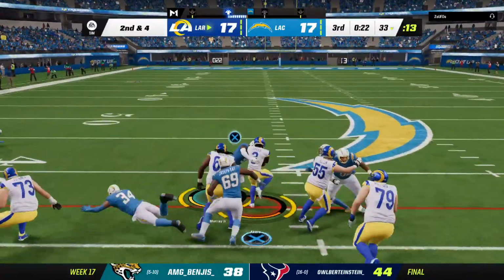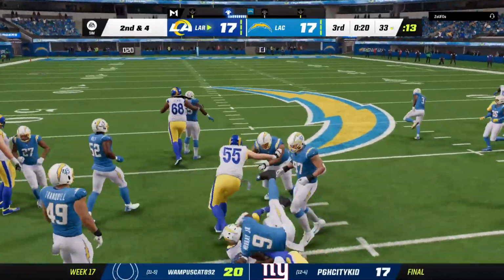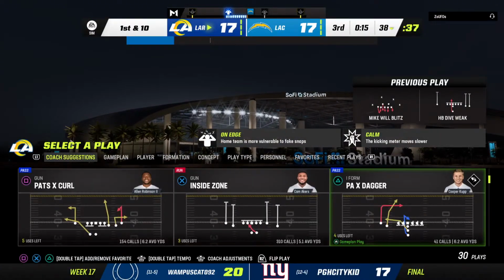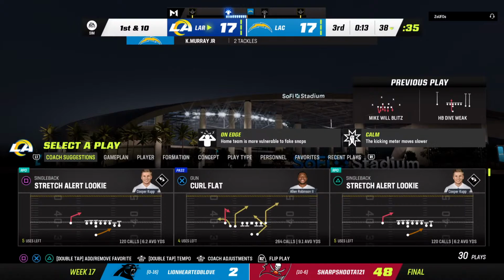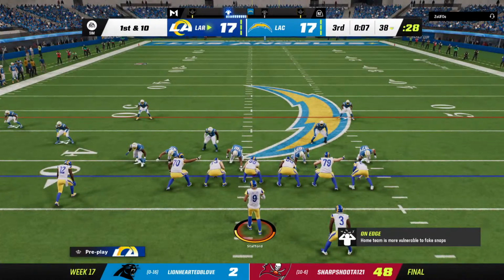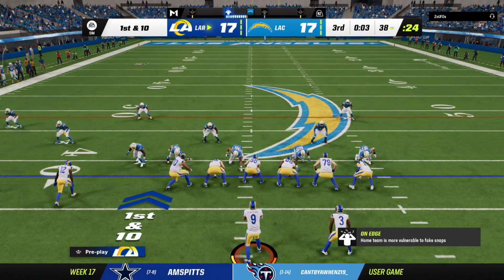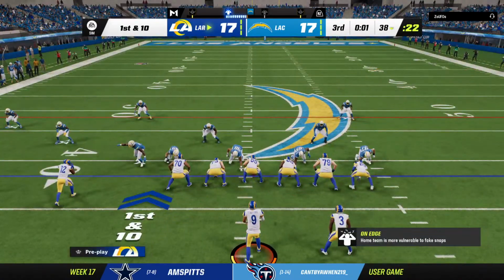Here's a run with Akers on second down. And he'll be brought down shy of the 40 at the 38-yard line. A gain of 5, good enough for the first down. It's nice every now and then in this game not to see people overthink it. Just hand it to the old reliable guy. Let him pick up the first down.